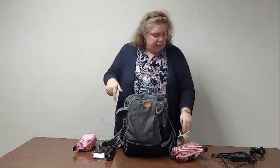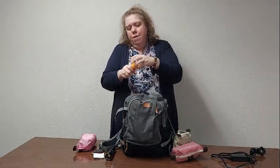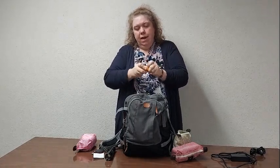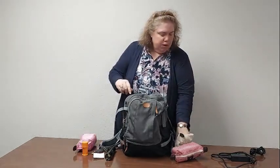Fire starter. It's another way to start a fire because, as most preppers know, 3 is 2, 2 is 1, 1 is none. So I've got several different ways. I also have in here my waterproof matches and some lint to easily start fires with. Again, another way to start a fire because I want to make sure I have multiple ways.